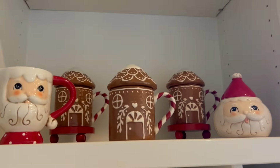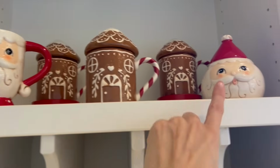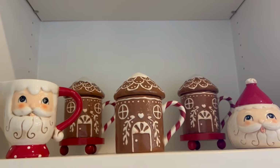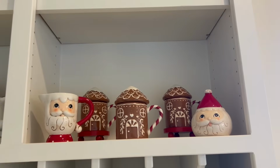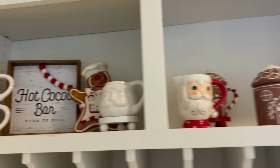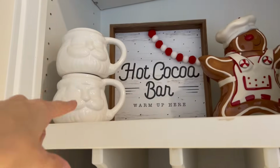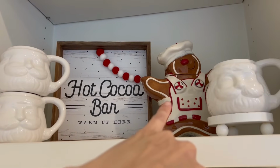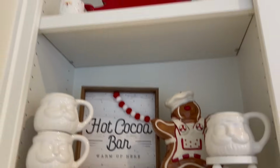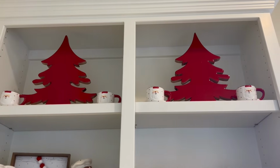Over in this section, those little red things are from Hobby Lobby. These are from like TJ Maxx or Home Goods, but these mugs that I got in a set of 4, I actually have 4. The other one I didn't use, but it's from Pottery Barn. And then over here, Hobby Lobby, this is Walmart. I don't know where I got that, maybe Tuesday Morning or something like that. Hobby Lobby, I believe. Those were like TJ Maxx or Home Goods. And then the Santas are TJ Maxx or Home Goods.